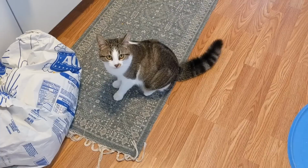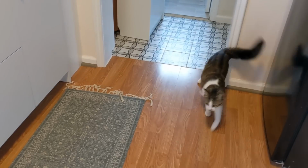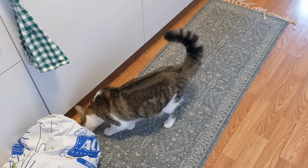Thank you guys. She got spooked and her tail fluffed up. I love when that happens. It's so cute. Normally it's so skinny, but she can puff it up when she's startled.